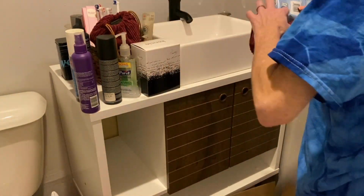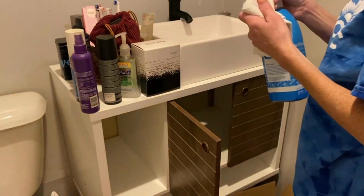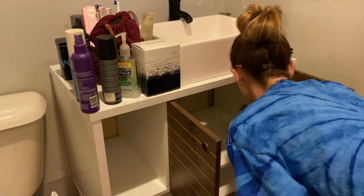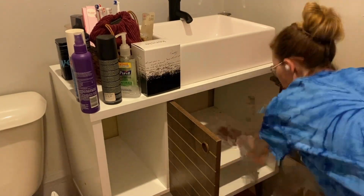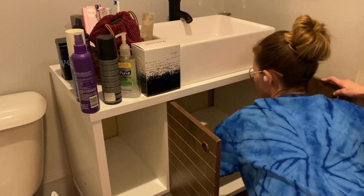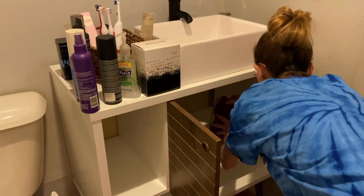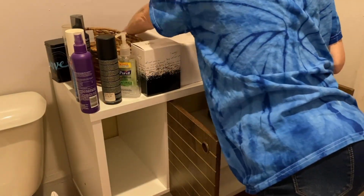Okay, so here we are on day two, and it ended up getting really late by the time that the sink was finally put in the bathroom and my husband had everything hooked together and all that good stuff. So I didn't get in here and continue working because it got really late. It was almost midnight, I think, by the time that it was all said and done.